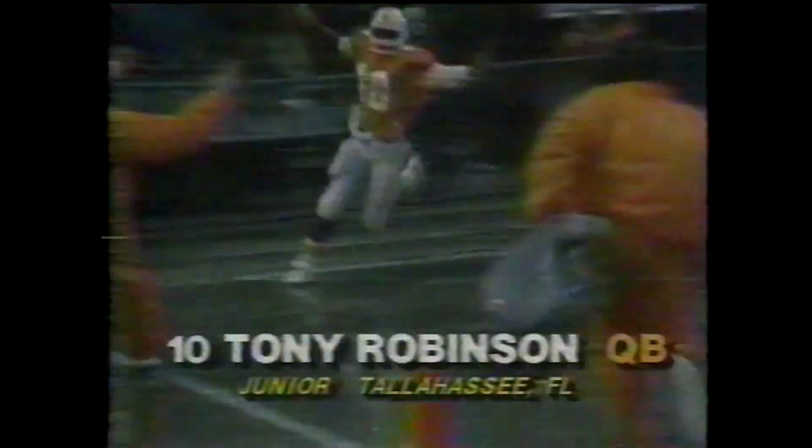Robinson to the line. This will be second down. He's checking off at the line of scrimmage. As you'll see, Tennessee shifts into a split back situation. And here's Robinson, quarterback draw, 20. Robinson 15, 10, 5. Give him 6. Touchdown, Tennessee.